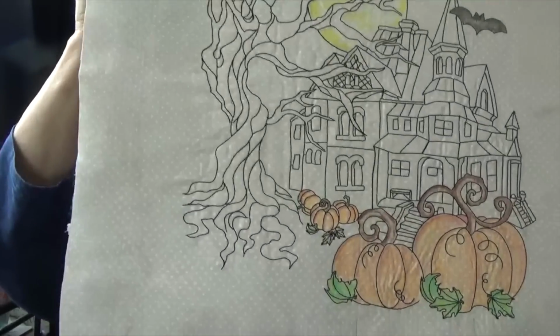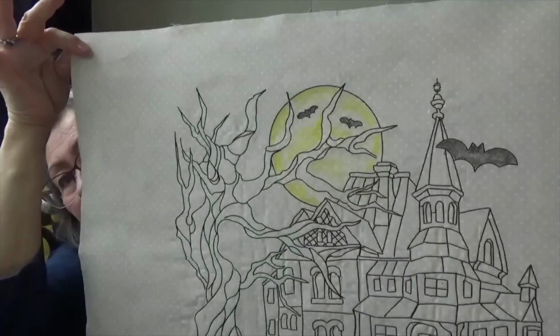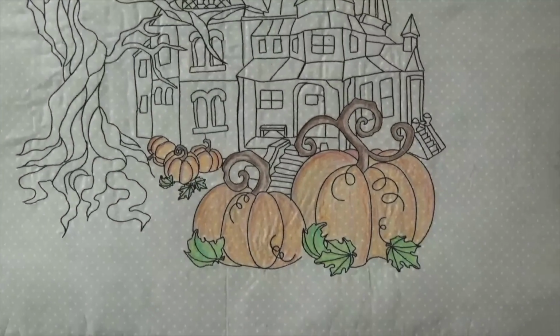But I decided to try, since we are going to Crabapple Hill for a Halloween retreat, I am inspired by all things Halloween right now, and I decided that even though this isn't a Crabapple Hill pattern, whether I could use a technique that I learned from Meg Hockey on putting color down, and so I did. So you saw the last time. What I did was I colored the pumpkins, and I colored the moon and the bats. And Cheryl's thinking I should do the tree too. I don't know.